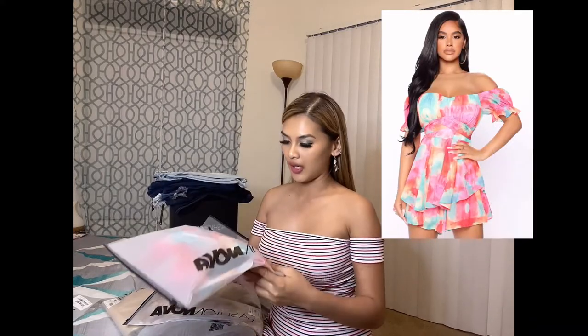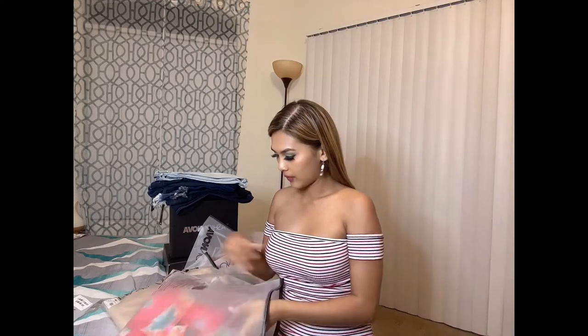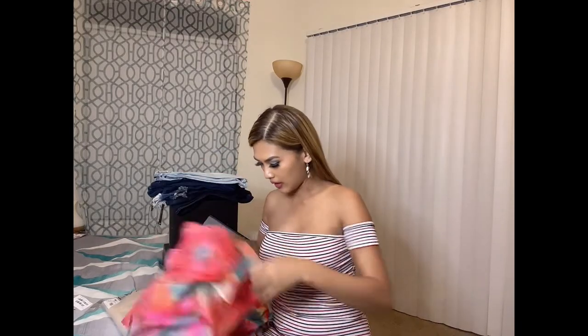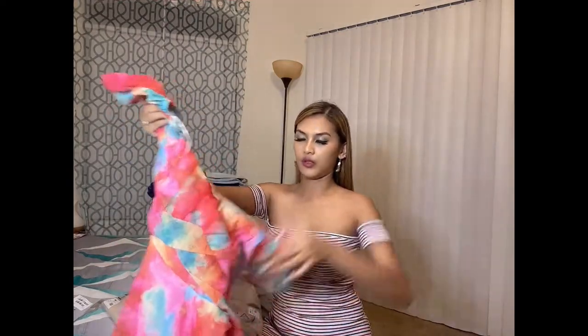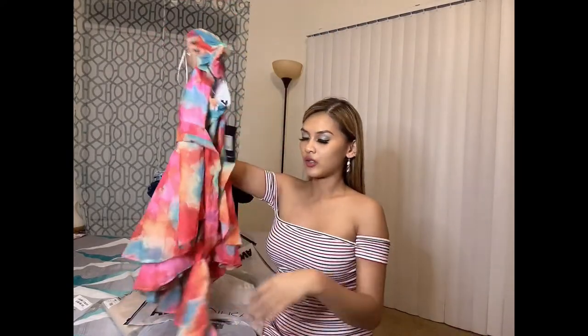Another romper that we have is what they call the Sunset Sensations tie-dye romper, and I got this in red combo, size extra small. Again, meron na naman siyang lace. So, parang majority yata ng mga rompers na nabili ko, meron siyang ganito. Kind of cute. Summer siya. So, let's try this on.